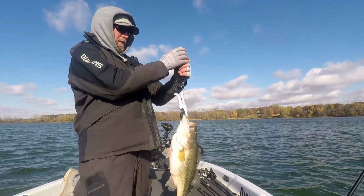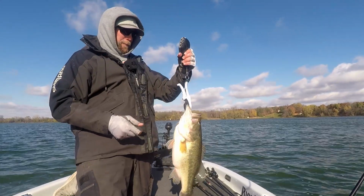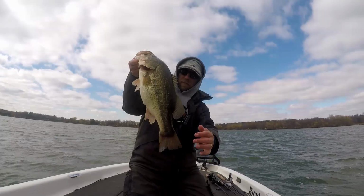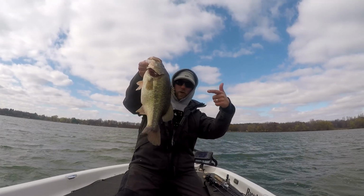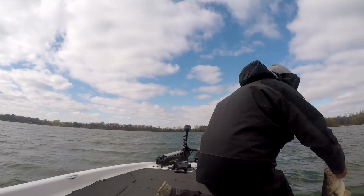6.1. Just a touch over 6 pounds. Beautiful fish. Even if we don't get a bunch, totally worth it. Let's get her back in the water here.